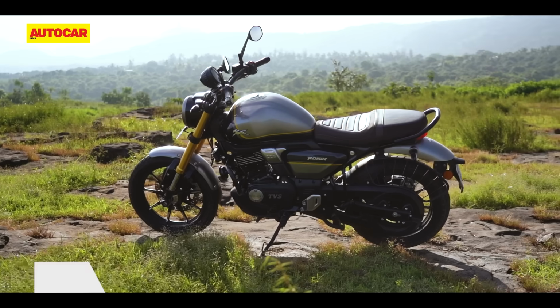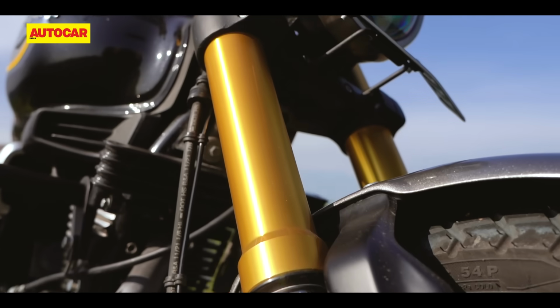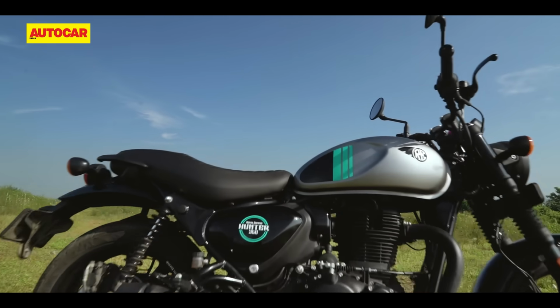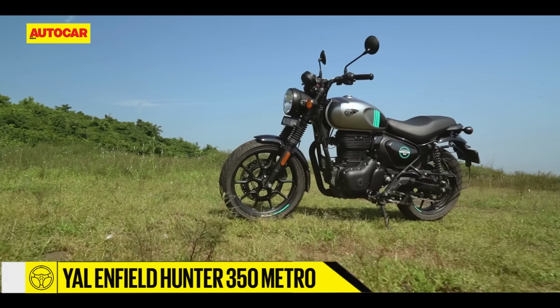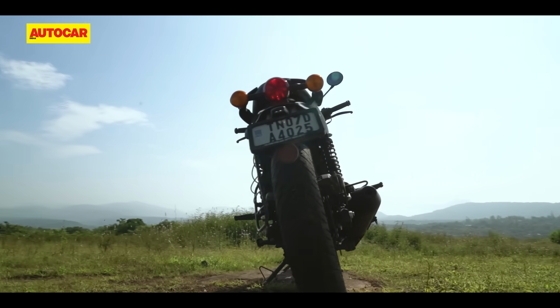That's primarily down to the Ronin's larger and unusually shaped fuel tank. Its thicker upside-down front suspension fork and the wider seat also help. In comparison, the Hunter is lower and slimmer, and its more compact dimensions will certainly appeal to newer, less confident or smaller riders, although existing RE fans certainly don't seem to care for it.